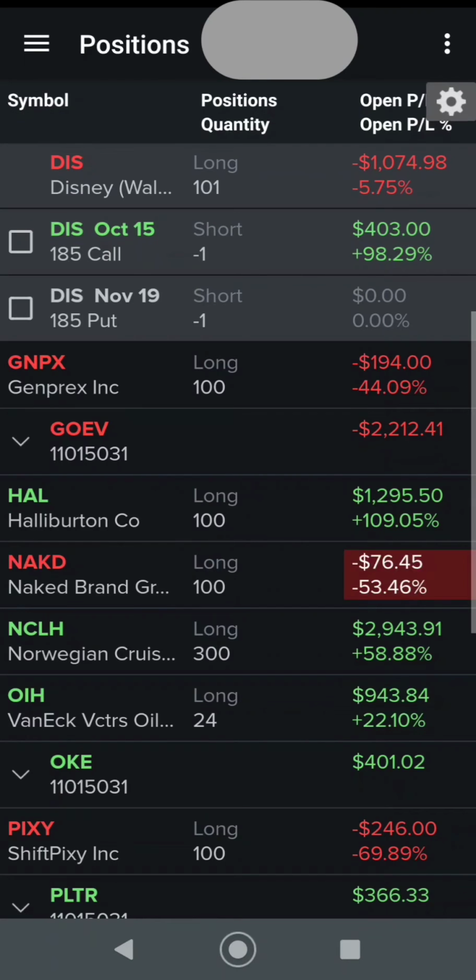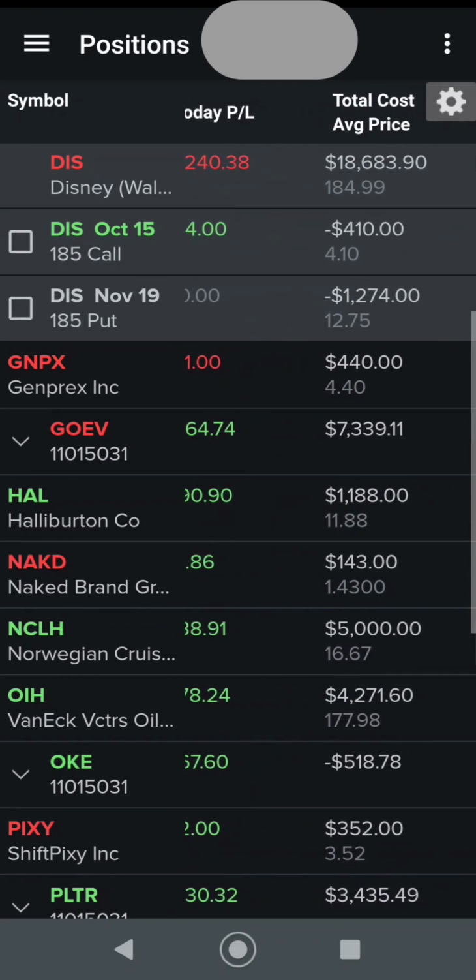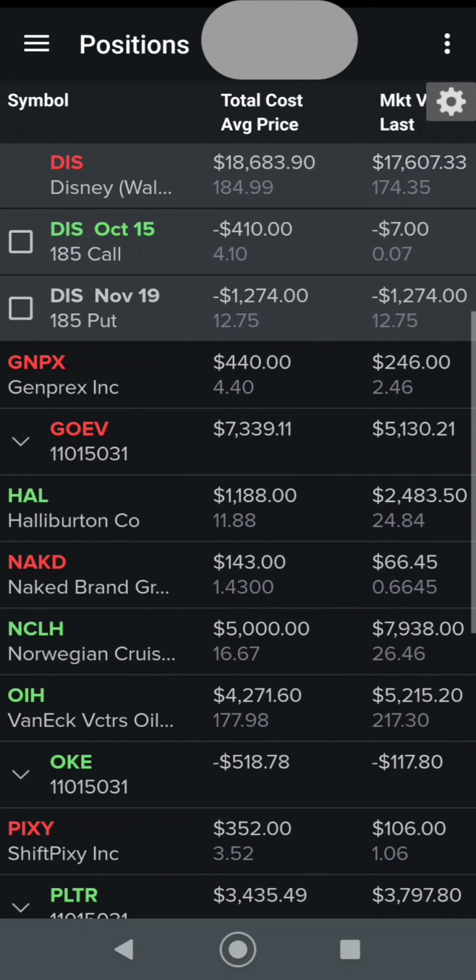Alright, now we got a Disney expiration, November 19th. That's about a month out, plus about a week, because it's a Monday expiration week. I'm just going to let this call expire worthless, so I'm just going to make $400 and reduce my cost basis in the stock. So the reduced cost basis is 170 about, maybe. Go check out my other video. I have a better prediction. You can see my spreadsheet of how I reduce the cost basis and make that calculation.